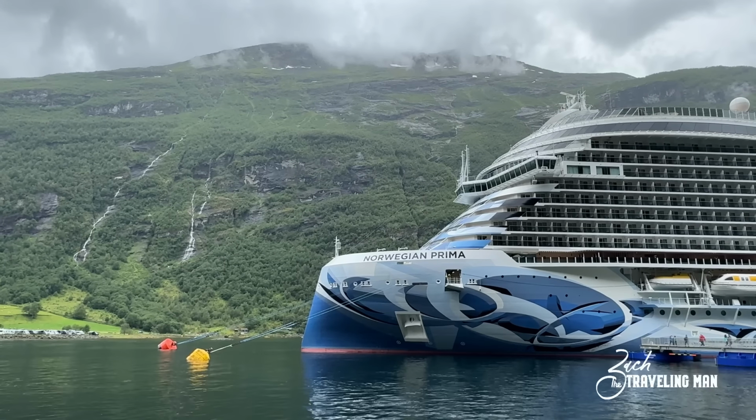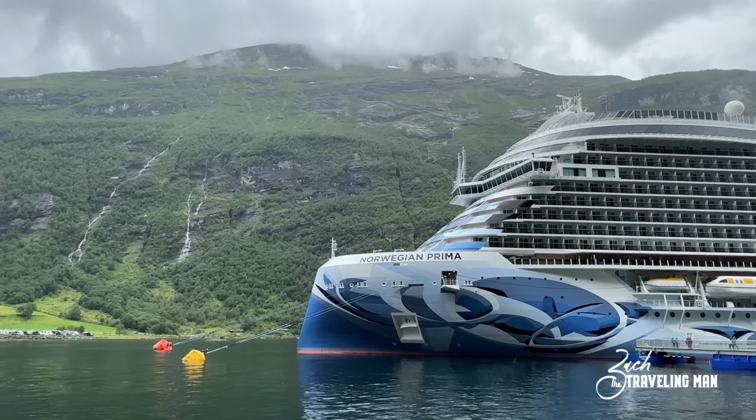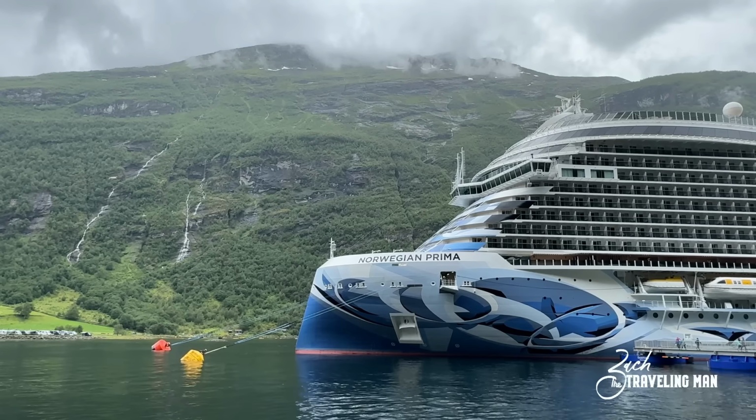And I will say that we can compare the Norwegian Prima to a ship like Celebrity Beyond. I say that because I've sailed a lot with Celebrity. I really love their ships, and I think their ships are the most well-designed ships at sea, the most beautiful ships at sea. Well, that's until I sailed Prima, because I think Prima is right up there with the Edge series of ships. And I know that's a big claim for a lot of you to hear, but I really think that it's true.